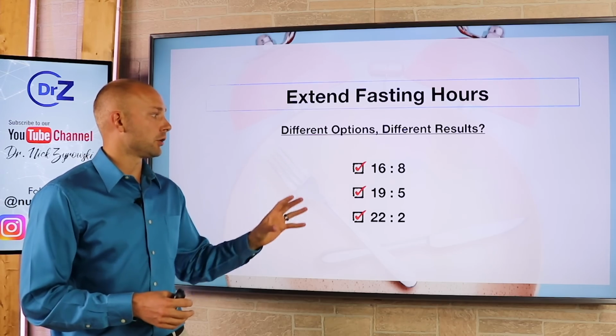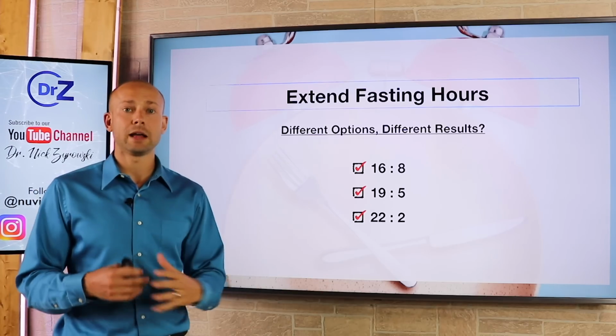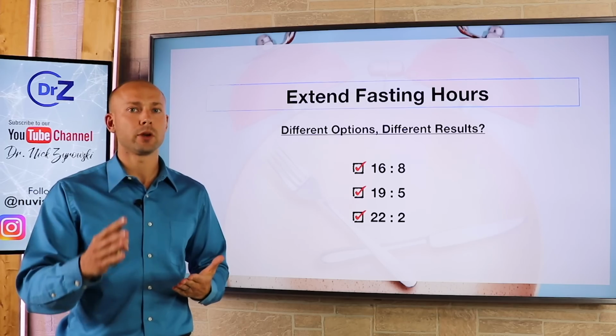Now, these are the ways that you're going to really amplify fat loss. Like I said, the least amount of fat loss, the most amount of fat loss. And that's just because you're putting yourself in a fasted state for a longer period of time. If you're using these other methods, the fat burning is going to be insane.